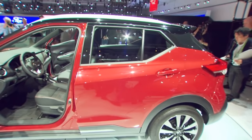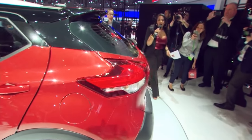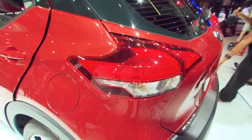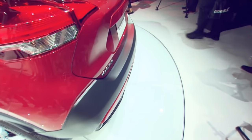Okay, now you can play, Chris. All right, let's do a wraparound. It's my first time seeing the car, too. Let's check out the lights. Let's check out the Kicks bottom. Bumper, everything, just really beautiful features, beautiful lines, and this color.